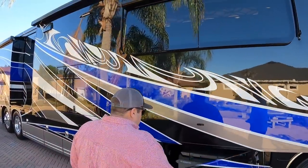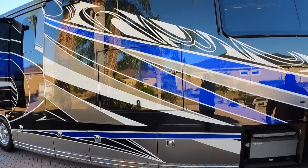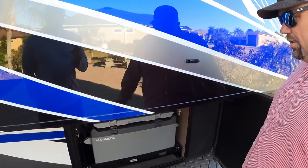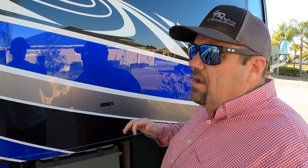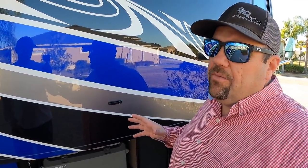Yeah, I love this paint scheme. Just a mean looking paint scheme with the white and black and royal blue. At the end of the day, a Cornerstone, in my opinion, is the best value if you have to tow some heavy weight, or the best value if you want that 605. What's the towing capacity on this coach? 20,000 pound towing on this coach. Wow.